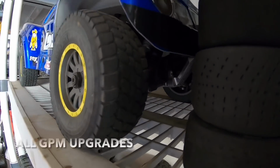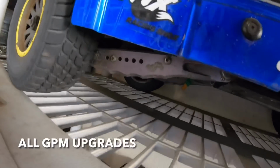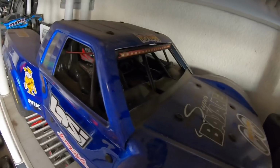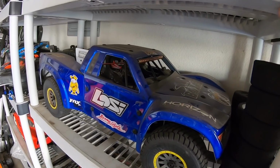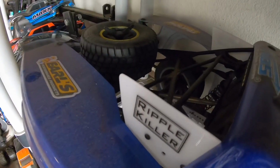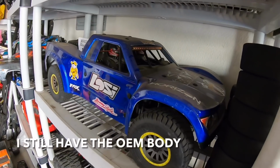It's got aluminum control arms. It's got the GPM rear trailing arms. Of course, lights. It's got all kinds of stuff. This is a new body that I painted up on it. I went through it front to back, added more power, fixed the spare tire, so that is still on there. Most of those things flung off.